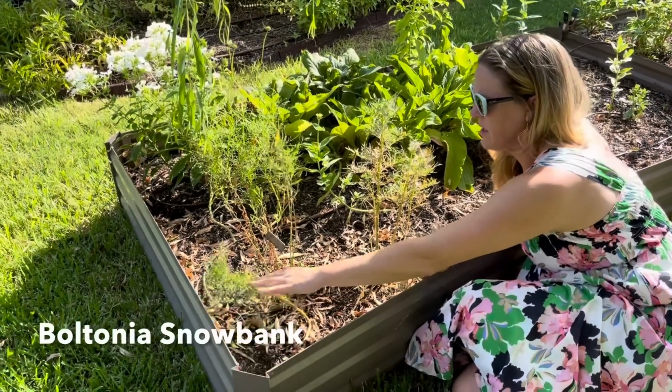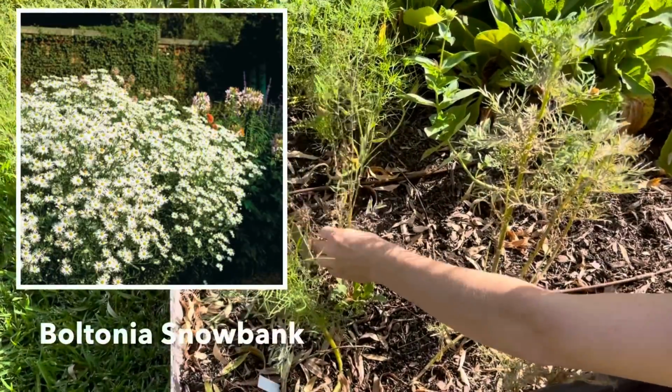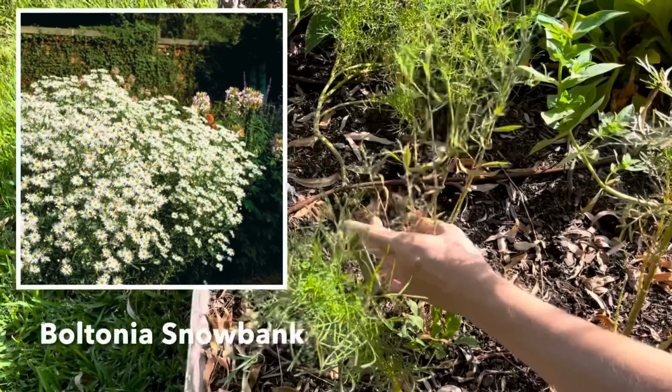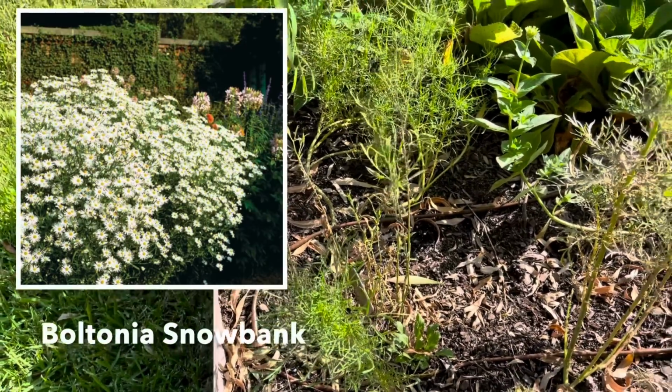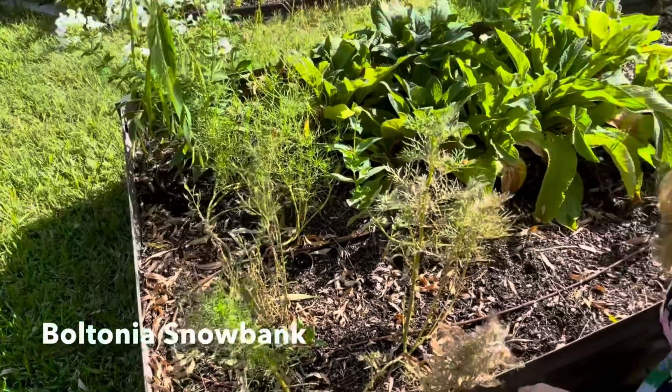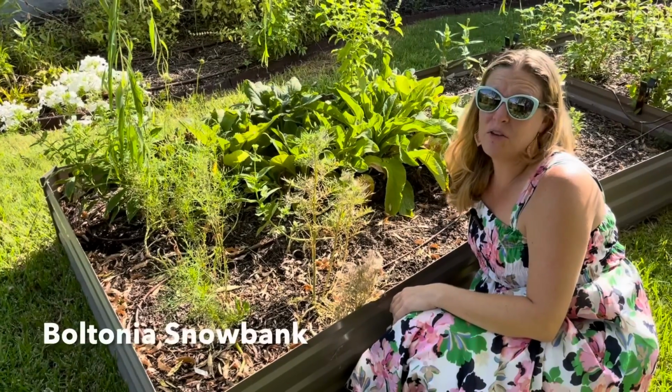This is a Cosmos, but the plant is right here, and I'll put a picture up of what it's supposed to look like, but it should have been doing more than what it's doing at this point. It's really not doing much of anything. You know, maybe it's just really quiet its first year. I mean, it's still alive, but it's not doing much.